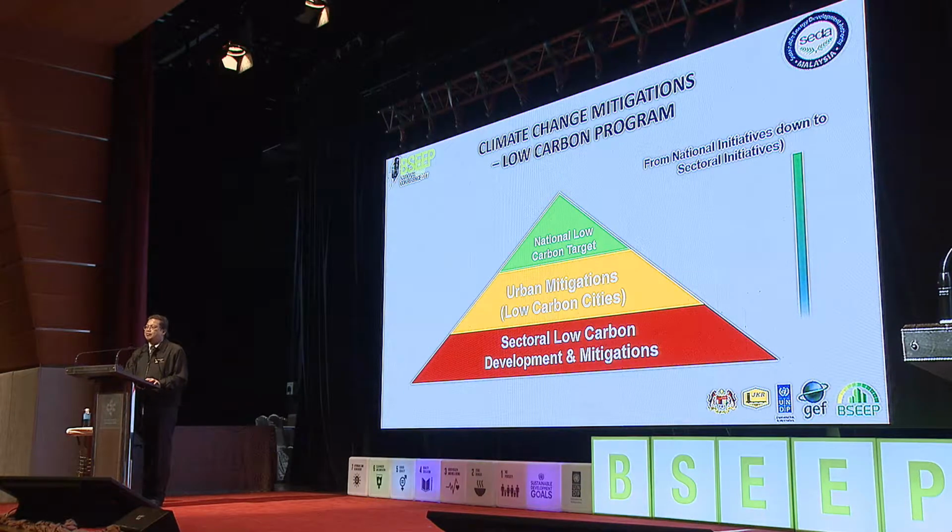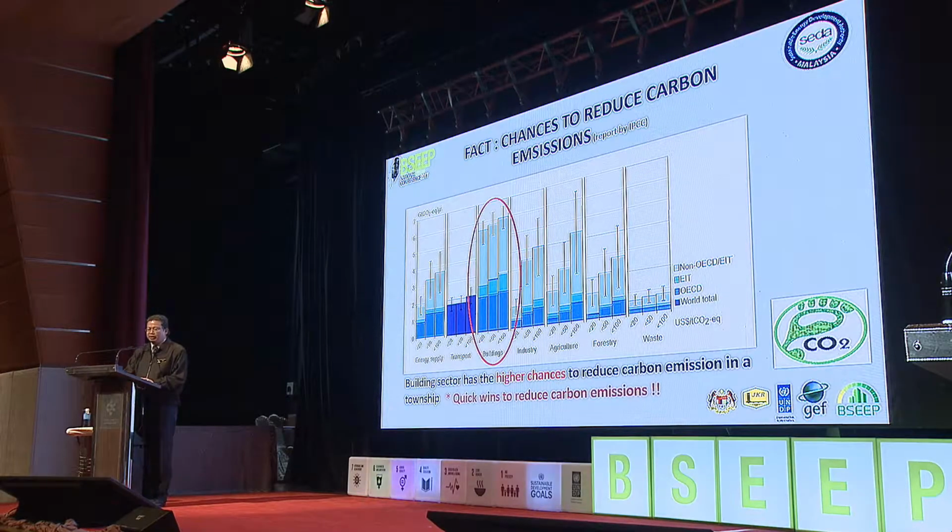When there is a national program to reduce carbon, from global and transferred, adopted by each country, the nation should have its target. Like in Malaysia, we have about 45%, and it goes from policy to mitigations or actions, then to a slightly lower hierarchy, urban mitigations like low carbon cities. This is where Malaysia already has its own low carbon city framework, and some cities have adopted the Low Carbon Society and ICLEI and so on, and it is supposed to be transferred to another lower hierarchy like buildings, transportation, infrastructure and so on.